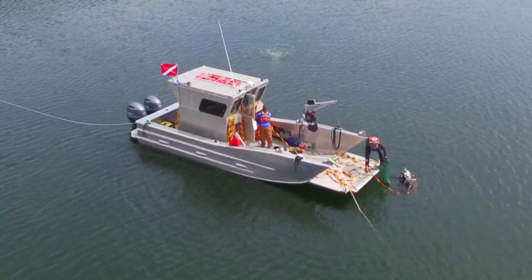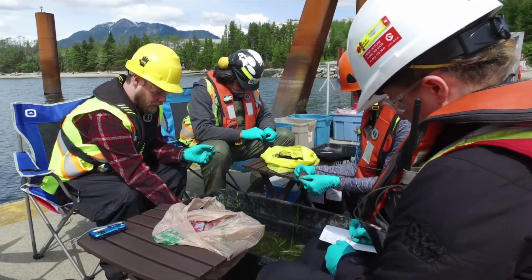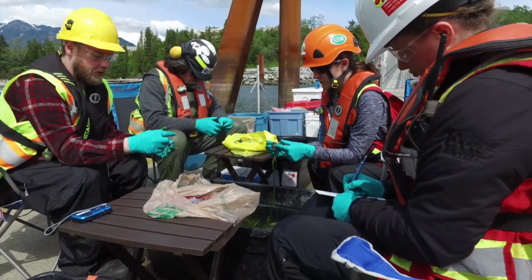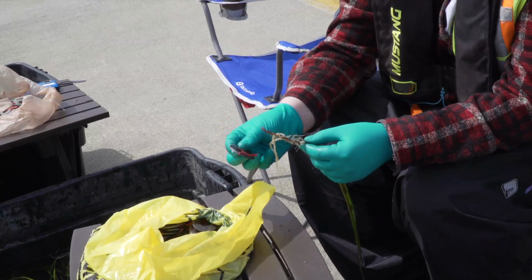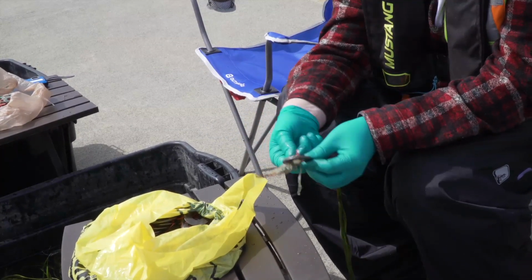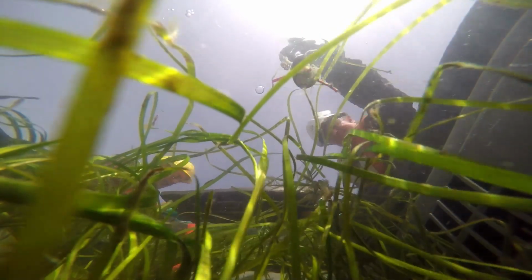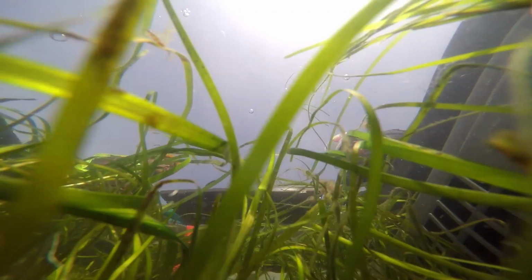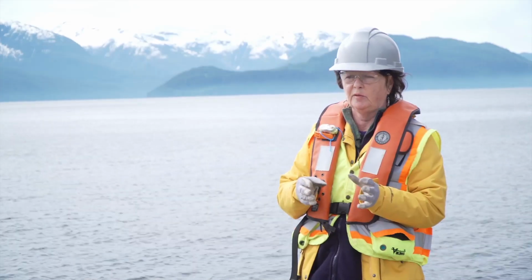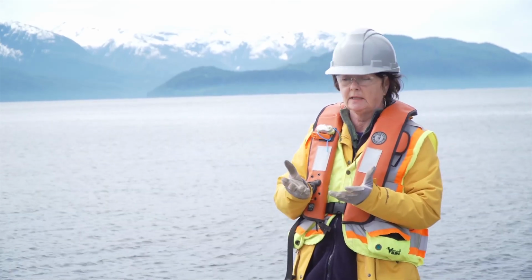The divers go down, they collect the plants by hand and put them in a goodie bag. The goodie bag is brought to the surface, and then it's brought to the shore team. And they attach an anchor to each one. The anchors we use are plain steel washers with a twist tie that holds the eelgrass. Another advantage of the plain steel washer is that when they start to rust, the rust chelates with the sulfides in the sediment and actually improves the amount of oxygen, which is good for bivalves, clams, things like that.